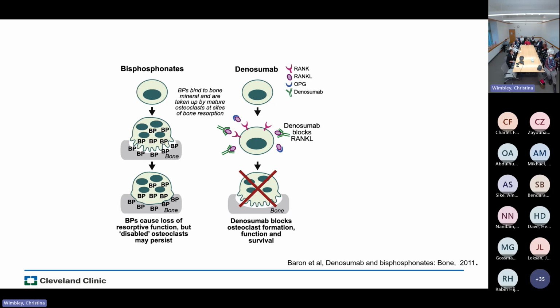In the femurs, which is a very specific radiographic diagnosis, and osteonecrosis of the jaw. But every single patient I see is pretty much worried about those issues, and so a drug holiday can be helpful for those things.